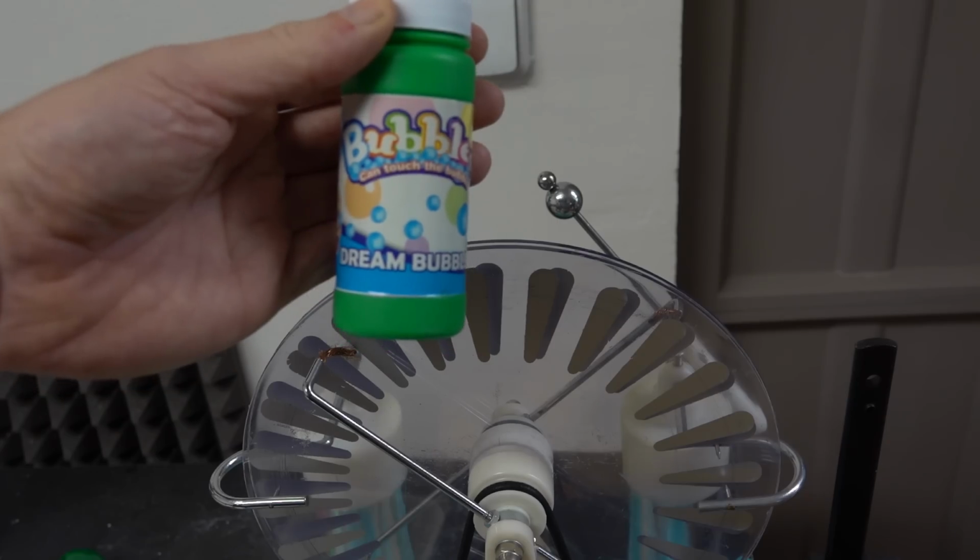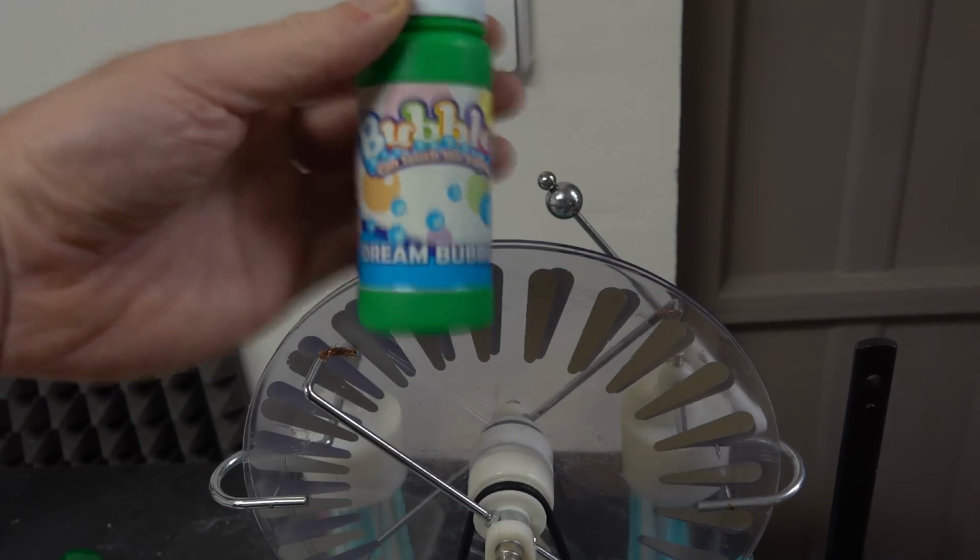So, hang on. If it's just a matter of surface tension, then this is easy. I just need a liquid with a lower surface tension. Come on, think Thunder, think. What's a liquid with a nice low surface tension? Nothing special, bubble liquid. And then, yeah, it's obvious.